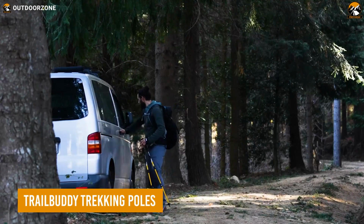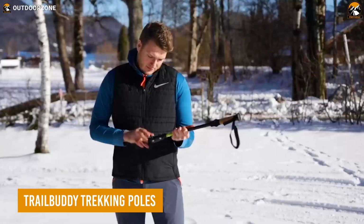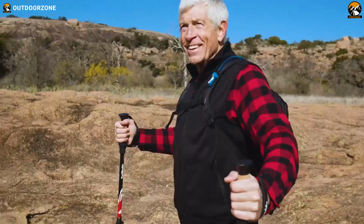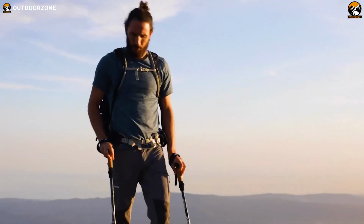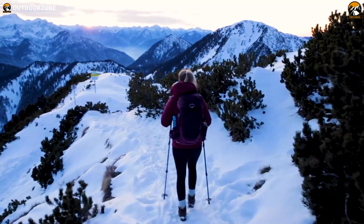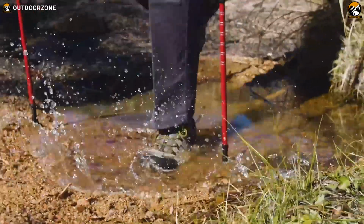Just like everyone else, we were also shocked to see this TrailBuddy trekking poles for less than $20. This collapsible pair of trekking poles to support you on the trails. Collapsible form factor makes them portable enough while its lightweight yet ultra durable build material tags them as reliable to keep users balanced on those uneven trails.